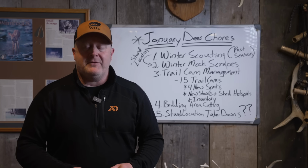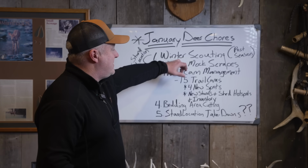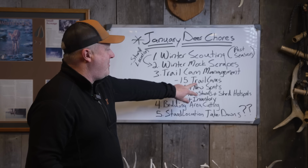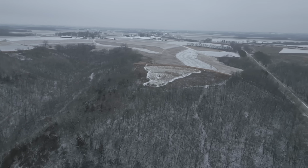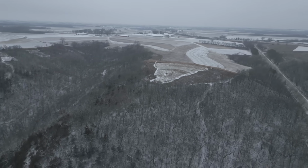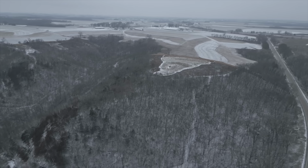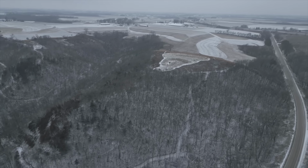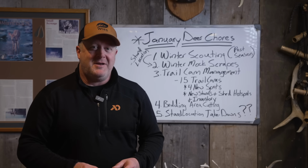But bottom line is there's a lot to do right now that sets a tone, including winter scouting, your mock scrapes, your trail cam management, inventorying, watching these areas, your bedding area cuttings. Those are all activities that you can do right now that'll pay big dividends in the fall. You know, every month is important, but you might as well start off the new year right by actually getting some great chores done right now.